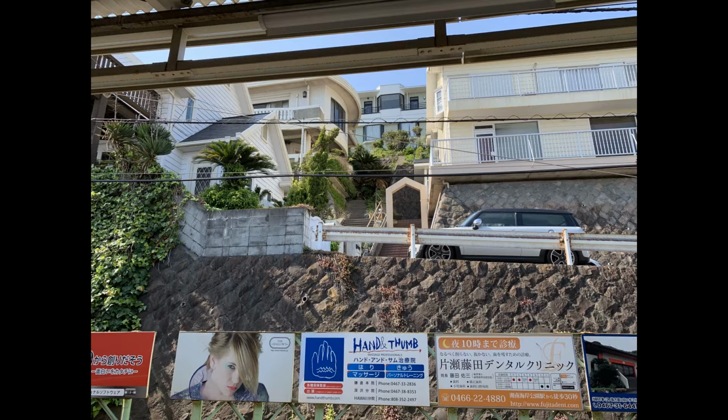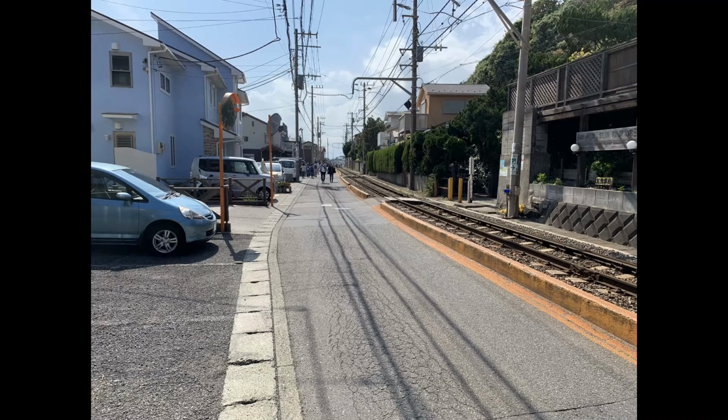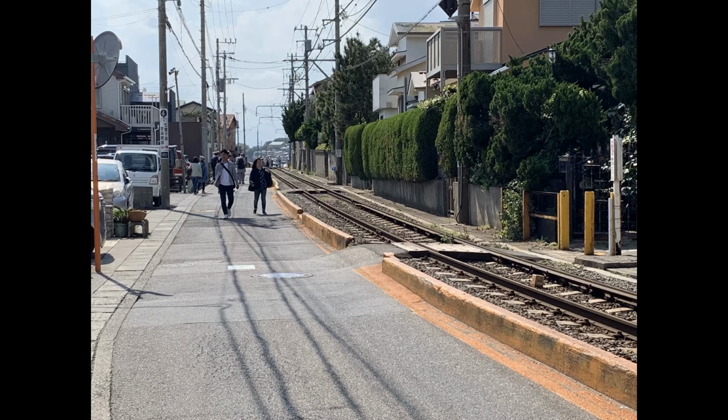So this is a railscape. We are now on the Enoden line, which is the small privately owned electric railroad that goes from Kamakura to the city of Fujisawa. Since our one-day pass allows us to get on and off as often as we'd like, we figured we'd get off in some of these small little towns along the rail and just check out some of the local life.